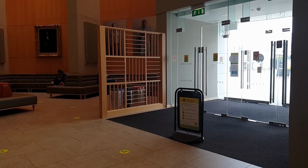Now, as you walk in through the entrance of Chancellor's Building, you are faced with a lovely lounge here on your right hand side. If you keep on walking, we have a beautiful reception and a cafe on your left hand side. Let's go check out the cafe.